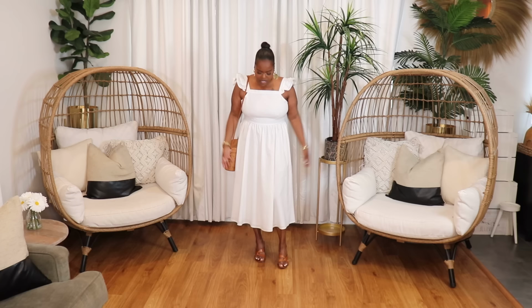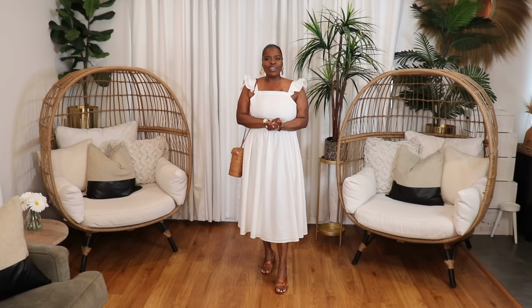I paired it with tan accessories, including this straw bag and my tan Zara heels, because I think those accessories keep it a little casual. And I just love this dress. It's so, so pretty. And it's definitely a nice, summery, elegant vibe for a white event that's gonna be outdoors. So yeah, really cute look, but I'm gonna show y'all what I'm wearing and then we gotta get out of here.